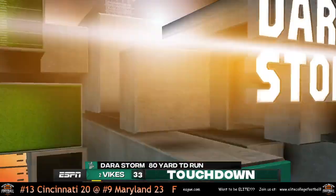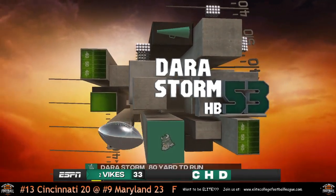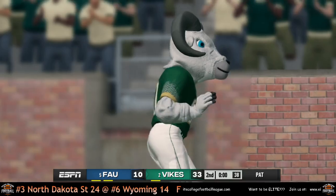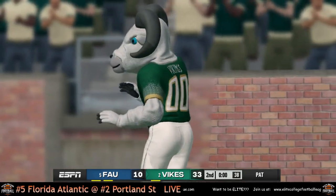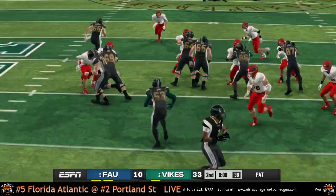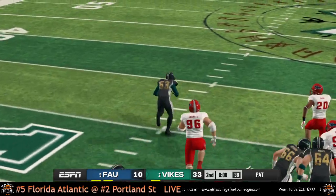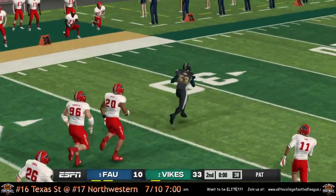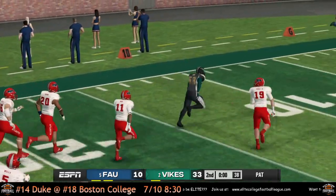He scores. What a play. That gives him a total of 100 yards on his carry so far. The game plan they devised has been working fantastically, and nowhere has that been more evident than in the rushing numbers.